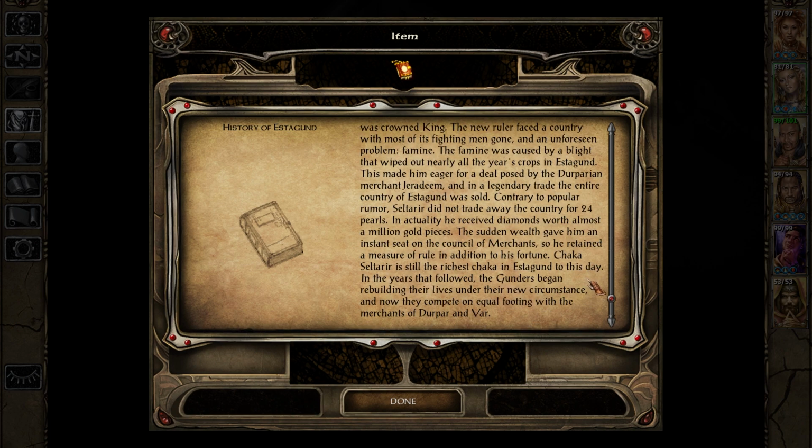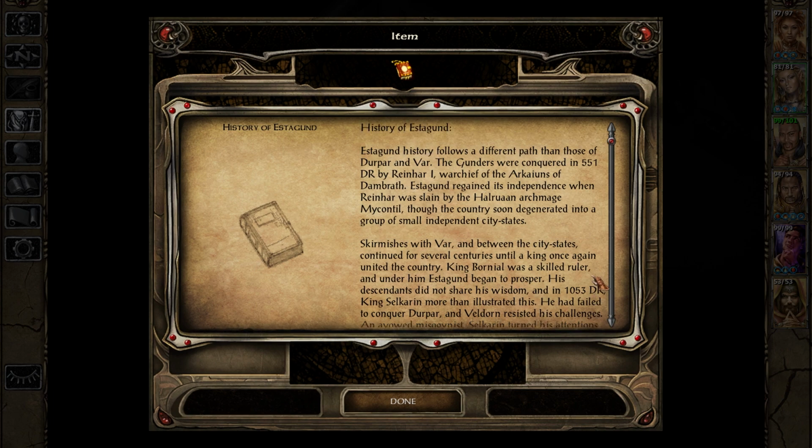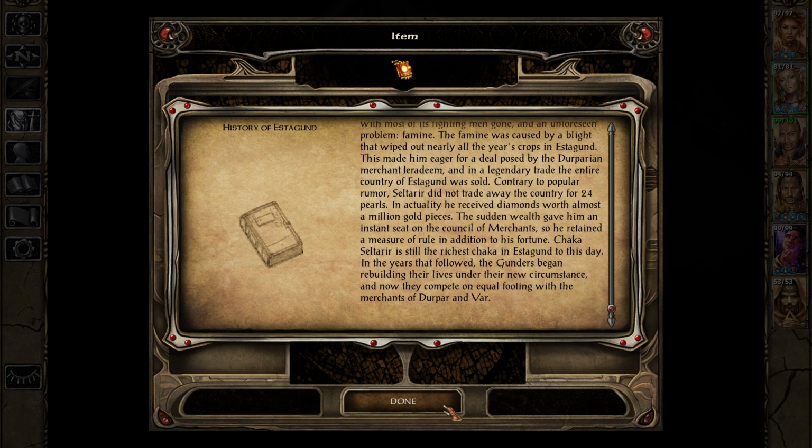This sudden wealth gave him an instant seat on the Council of Merchants, so he retained a measure of rule in addition to his fortune. Shaka Seltarir is still the richest Shaka in Estegund to this day. In the years that followed, the Gundars began rebuilding their lives under their new circumstance, and now they compete on equal footing with the merchants of Dupar and Var. Okay, so a merchant city and how it came to be sold.